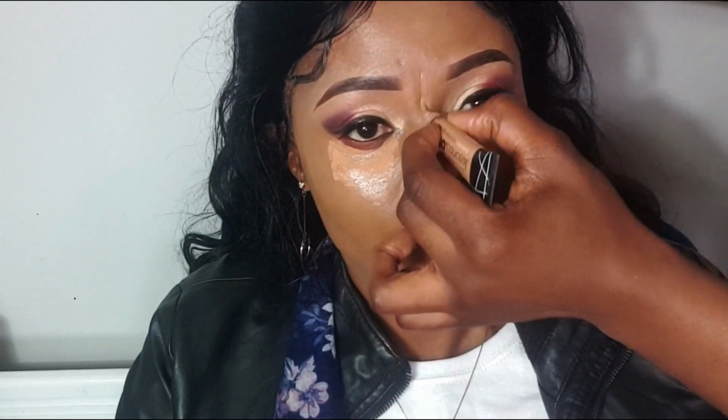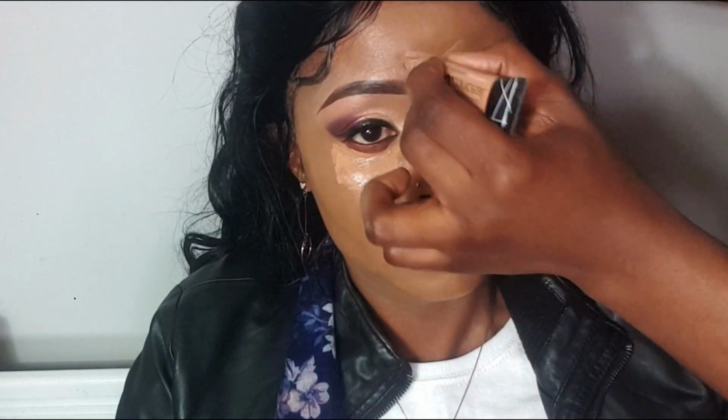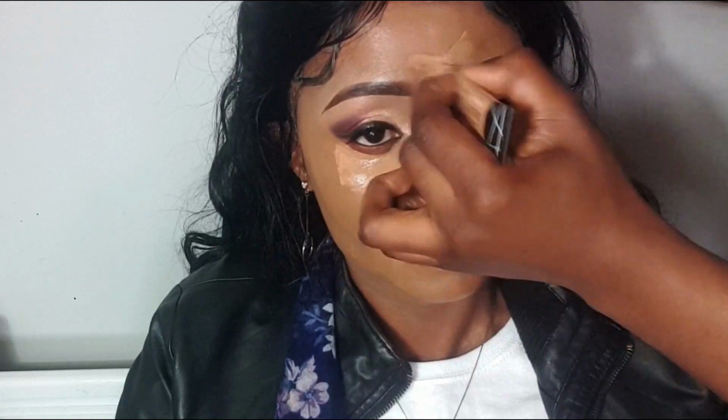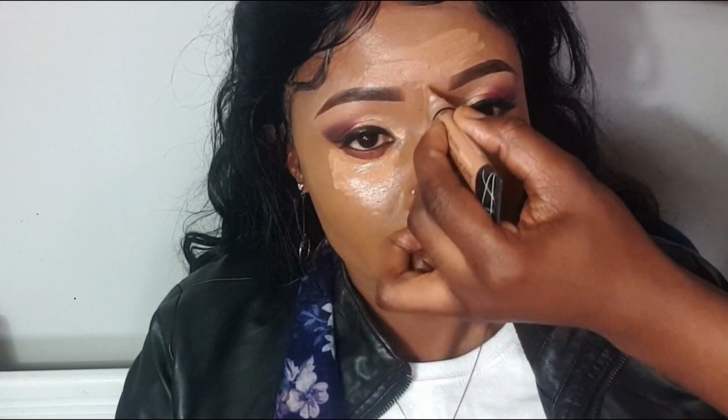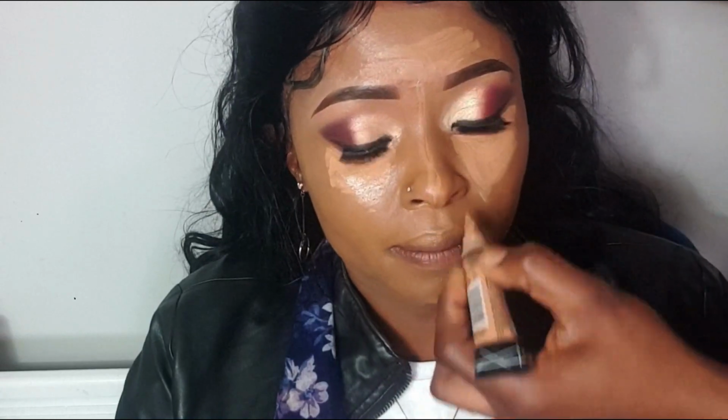Without further ado, you can see what I'm doing. I'm applying the concealer, highlighting the areas of her face where I want it to pop. Once again, I'm looking at the eyes and I'm feeling like probably I should have used orange. No, not orange. I'm not going for orange.